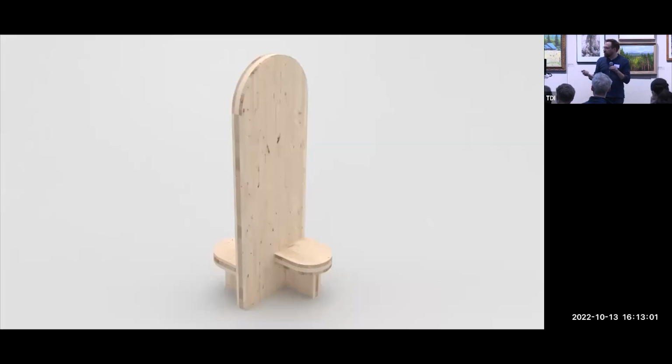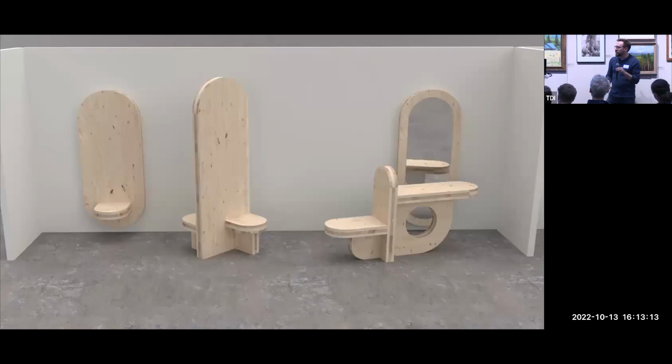The capsule is another idea that started with this idea of like a very funny tête-à-tête chair, where you're kind of like facing each other in this weird sort of confessional. And then we kind of ran with this idea of the overall pill shape. And again, we're kind of turning these into a series of design outputs that share kind of a formal language. So this is something that we would, again, love to kind of produce and fabricate.